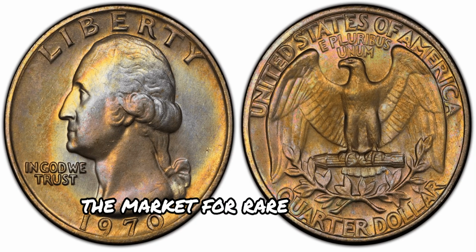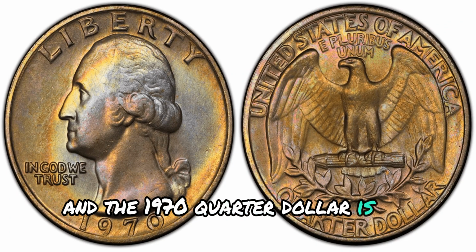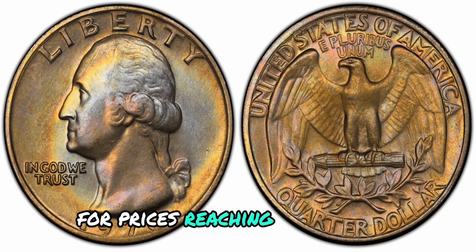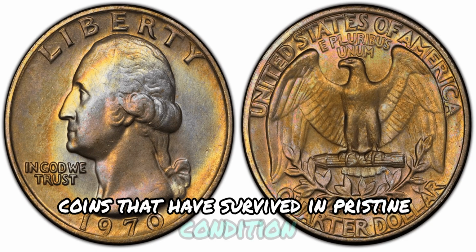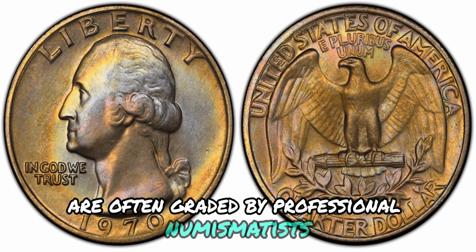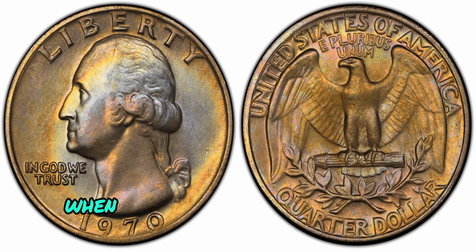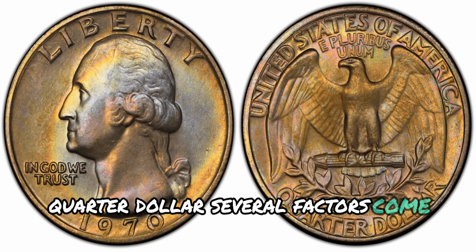The market for rare coins has exploded in recent years, and the 1970 quarter is no exception. Certain coins have been sold at auction for prices reaching $23 million. What makes these coins so valuable? It's a combination of rarity, condition, and historical significance. Coins that have survived in pristine condition are often graded by professional numismatists, and the higher the grade, the higher the potential value. When it comes to determining the value of a 1970 quarter, several factors come into play.